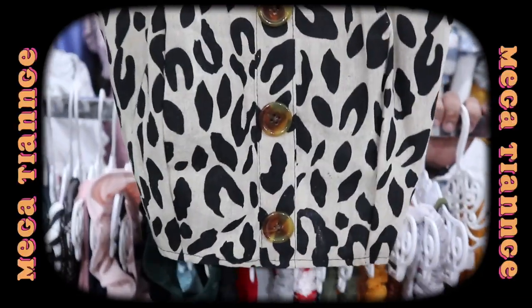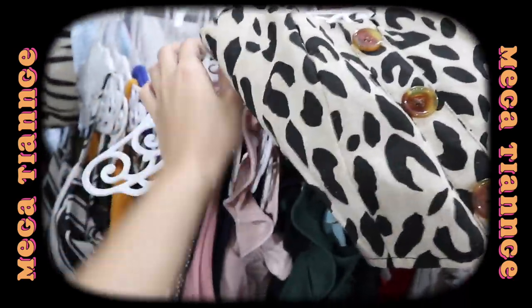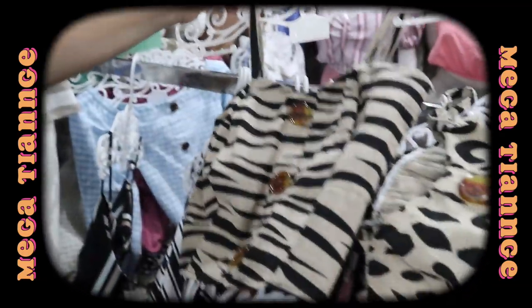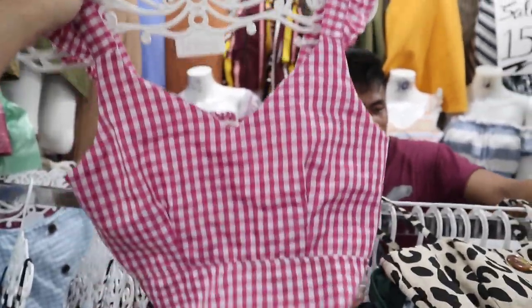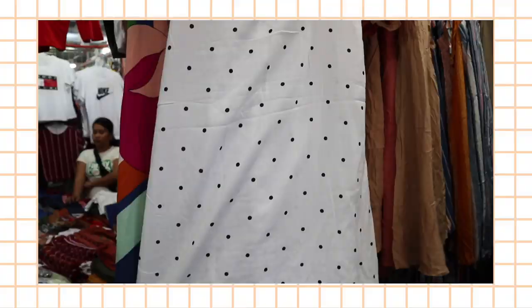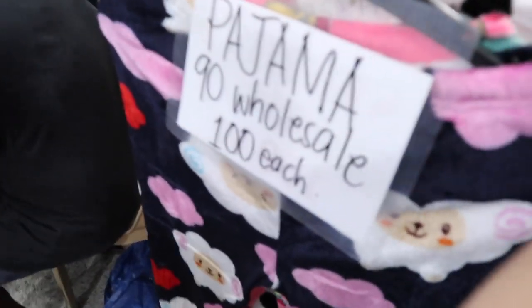I found this animal print top, pero yung tela niya parang matigas. 120 lang naman siya. Pero cute siya, oh. Pag dalawa 100 na lang, kuya. So, I'm still thinking if I'm gonna buy this one, pink gingham top or this one. Sobrang trendy ng pajama na to. Yeah. So cute! It's 90 pesos pag wholesale and 100 if isa lang. Ganito pa naman yung favorite ko na tela.